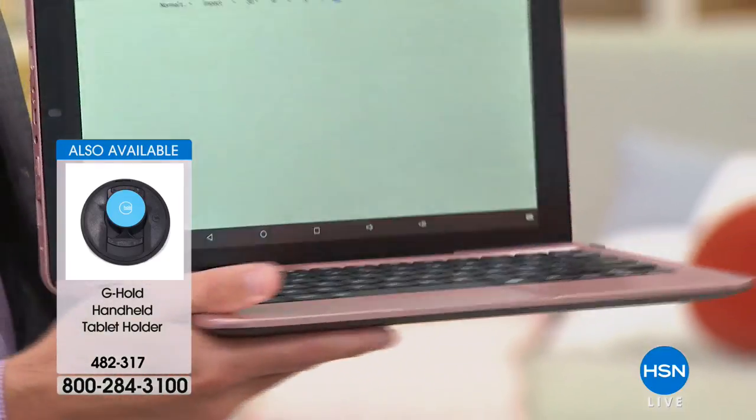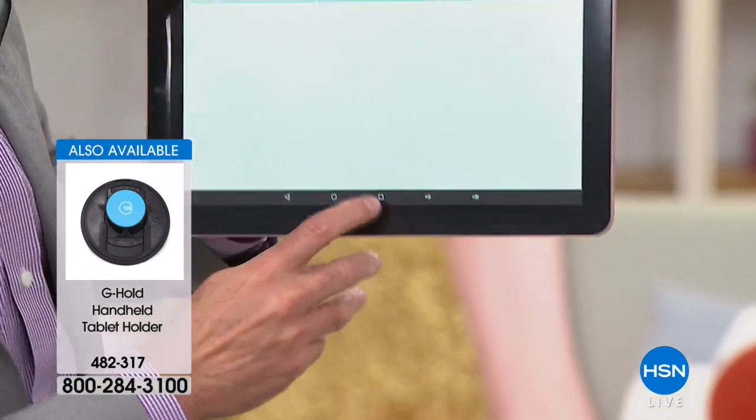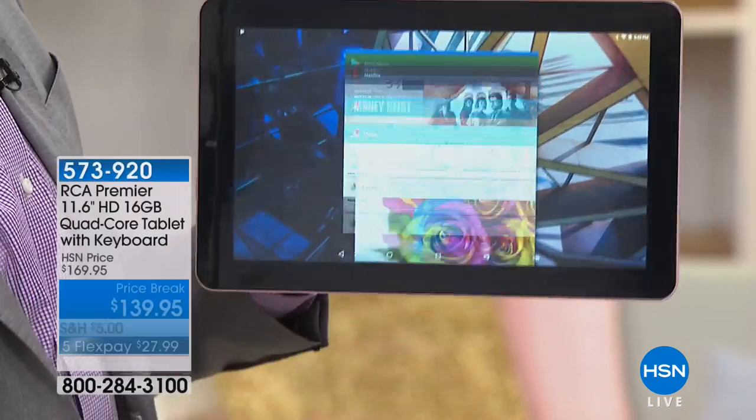So it comes with 16 gigabytes of built-in memory, and then you're ready to go with your extra memory anytime you want to pop in a card. Something else I want to show off here, and I do think this is showing off.